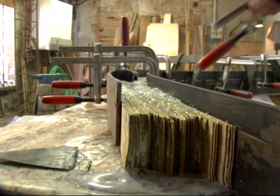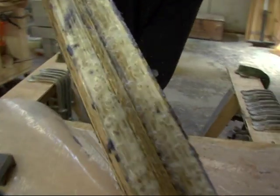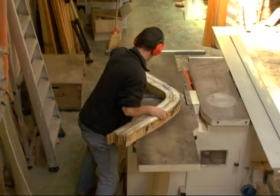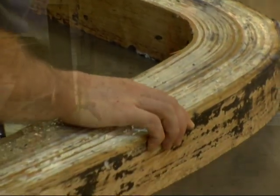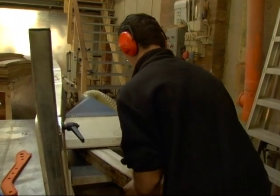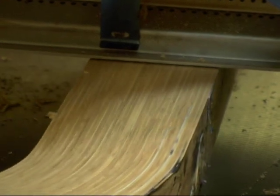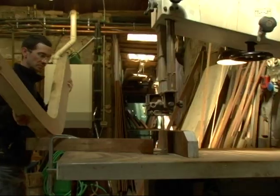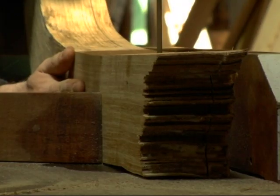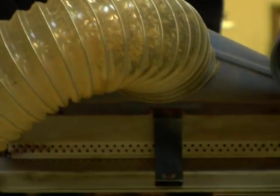When the glue-ups come off the press and the clamps are removed, we need to clean them up by using the joiner planer on one side and the thickness planer on the other side. At this point, we are ready to slice the glue-ups into curved planks. Once we slice them on the bandsaw, we can plane them to their final thickness with the thickness planer.